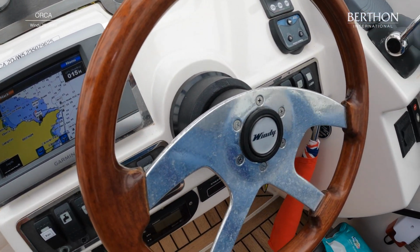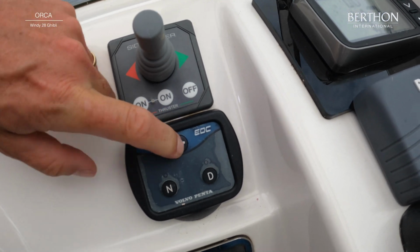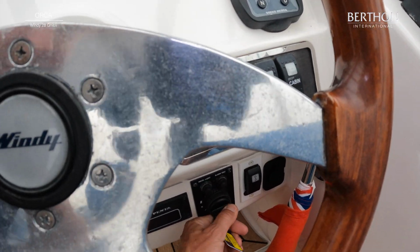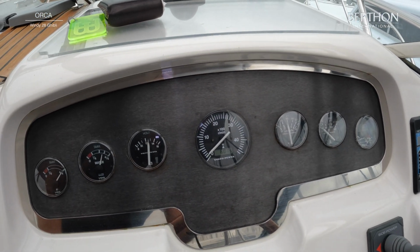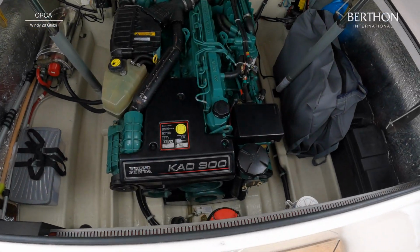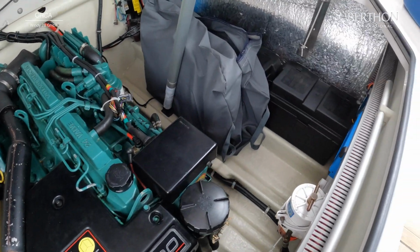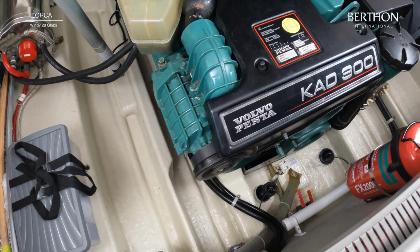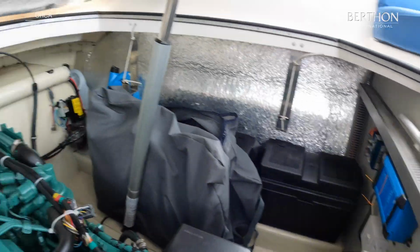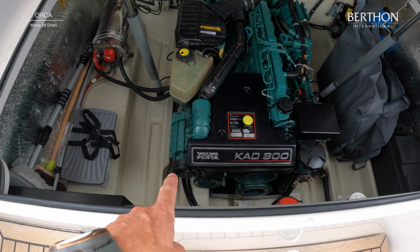I'll just fire up the engine as well so you can just see that it all works. So we go to position 1 here, and we press this button here, we get a little red light there, shows that we have 601 hours run on her. And if I just flick this over, there we go, running nicely. Compressor just dropping out there.